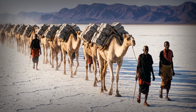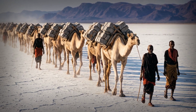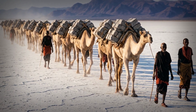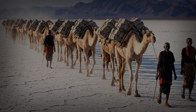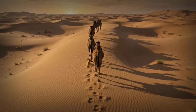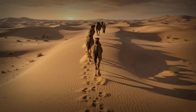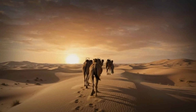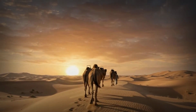Getting that salt out of the basin and to the people who want to buy it is its own extraordinary feat, and it produced one of the most striking traditions anywhere in the world. Long caravans of camels, roped together and loaded with stacked salt blocks, set out from the salt lakes and walk for days, climbing out of the lowest, hottest desert on the continent and up toward the cooler highlands, where the salt is sold and traded on.